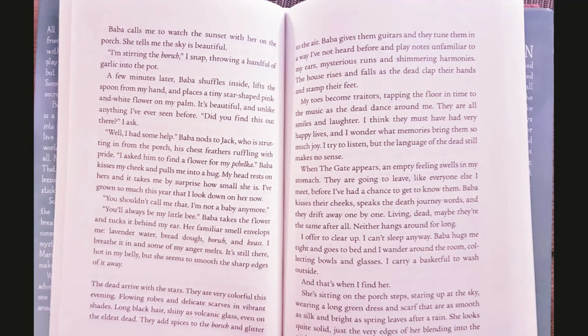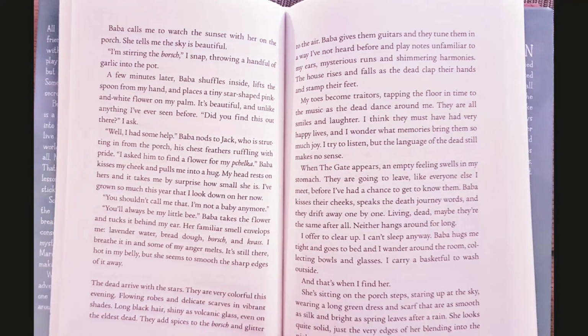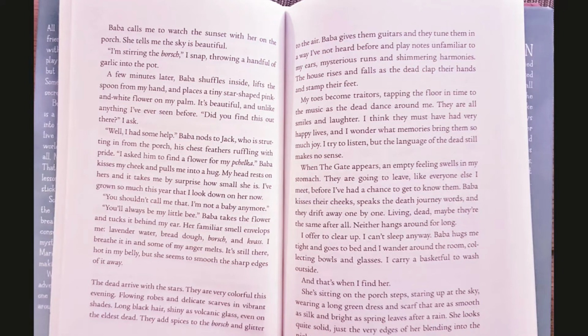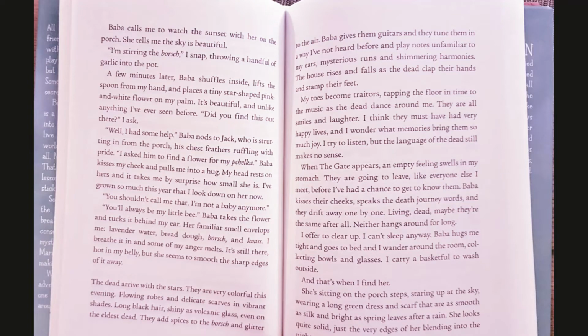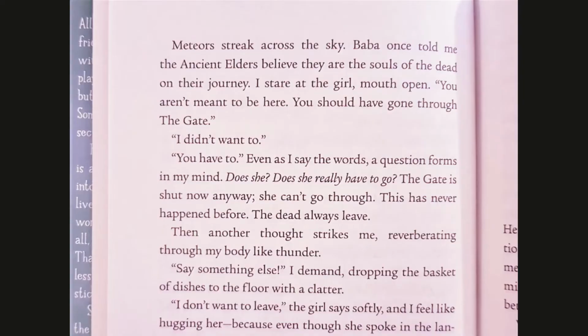I offer to clear up. I can't sleep anyway. Baba hugs me tight and goes to bed, and I wander around the room, collecting bowls and glasses. I carry a basketful to wash outside. And that's when I find her. She's sitting on the porch steps, staring up at the sky, wearing a long green dress and scarf that are as smooth as silk and bright as spring leaves after a rain. She looks quite solid, just the very edges of her blending into the night.